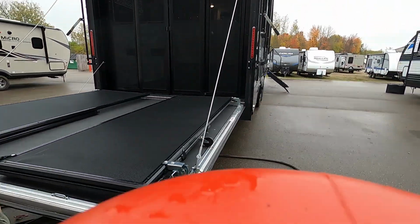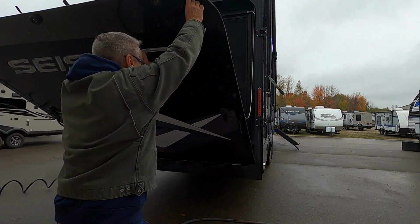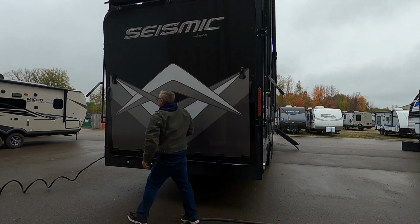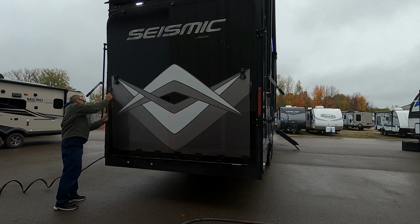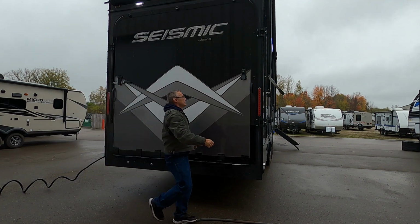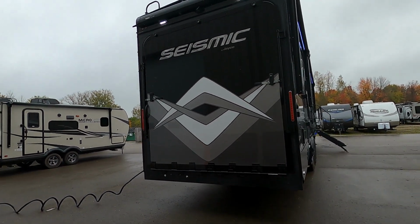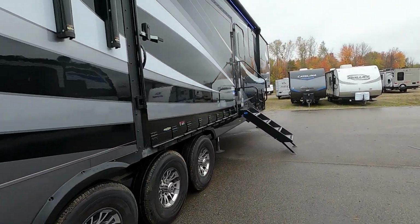Now lifting this up, your biggest concern is to make sure your cables stay inside. Make sure they are tucked in on both sides. Let's see how. Lock it up. So let's act like we're leaving the campsite and close the unit up.